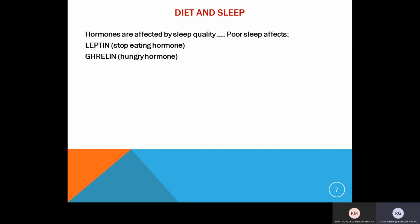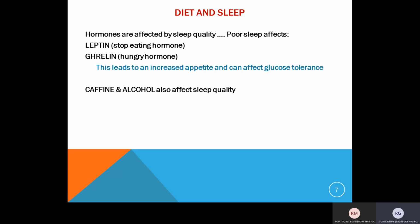Also, when we're tired, we might make poorer food choices. For example, we might be too tired to plan our meals or too tired to cook, so may choose things that are slightly easier, such as takeaways, which obviously don't have as good a nutrition content. So caffeine as well. Caffeine is a stimulant. People often try and use caffeine to help them stay awake during the day. So if you've had a particularly bad night's sleep, you might turn to the coffee.